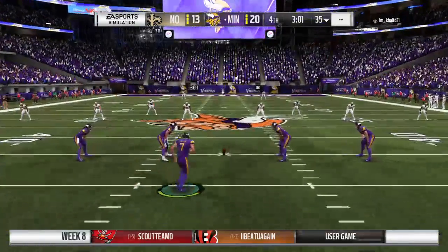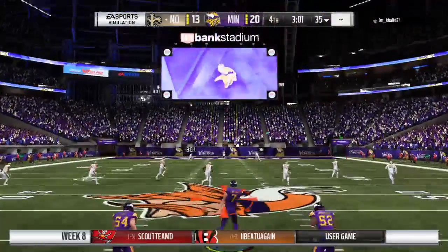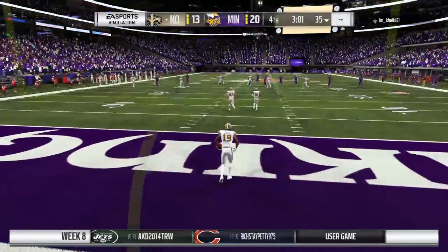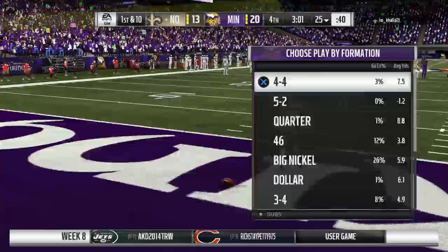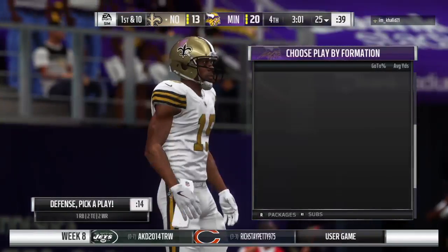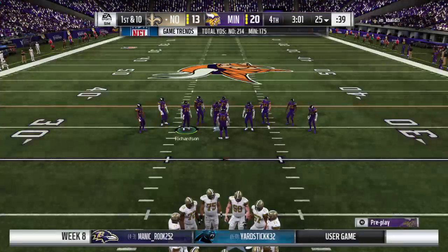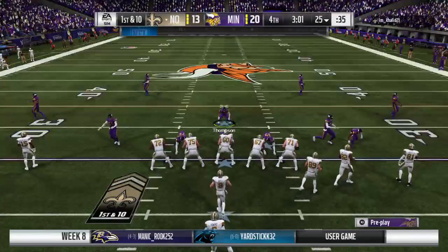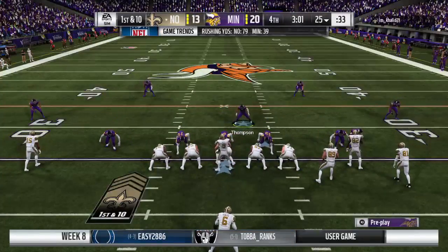Carlson now to kick this one away. That'll be taken in the end zone. And no run back here. This will be a touchback, and it comes out to the 25-yard line. So Brees is going to lead the Saints up here, 1st and 10 at their own 25-yard line.